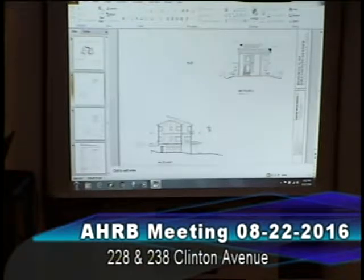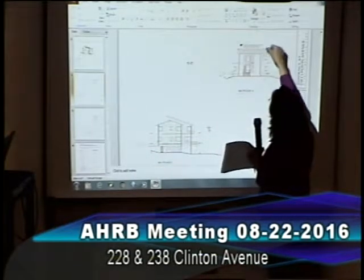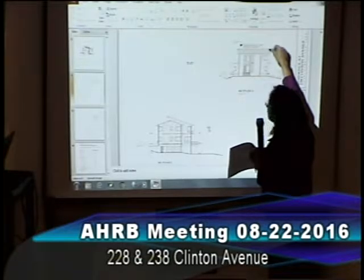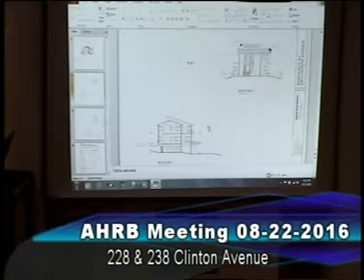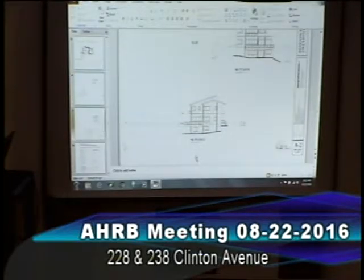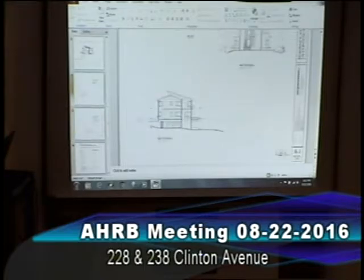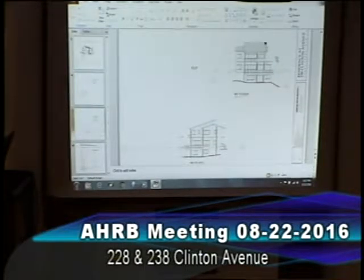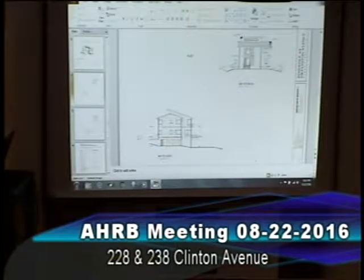And if you look at the sky exposure plane for the house at 238, most of what's in the plane is the overhang. The house actually fits in the sky exposure plane at the front of the house and at the back of the house. It has the overhang in the sky exposure.